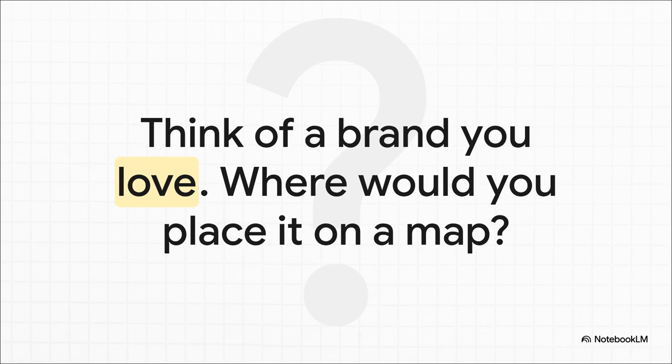So I'll leave you with a little thought experiment. Think about a brand that you're really loyal to, one you just love. Now, if you had to make a map with, say, price on one axis and maybe quality or style on the other, where would that brand's dot be? And where would your own personal ideal dot be? The closer those two dots are, the more you understand the true power of perfect positioning.